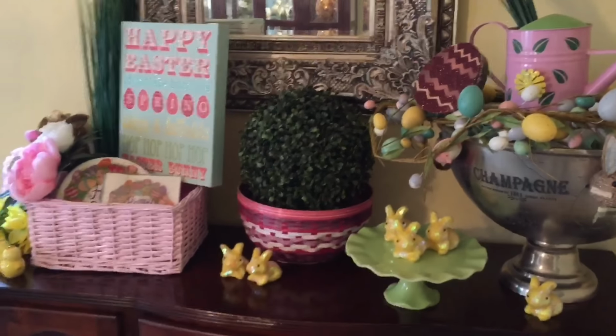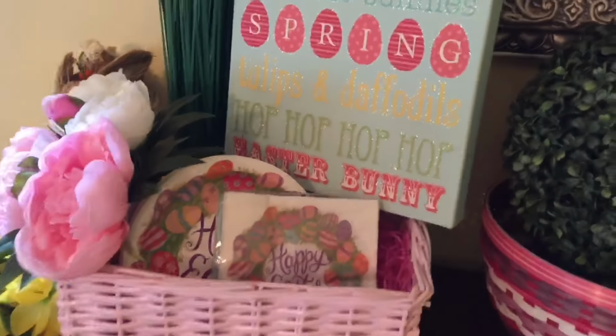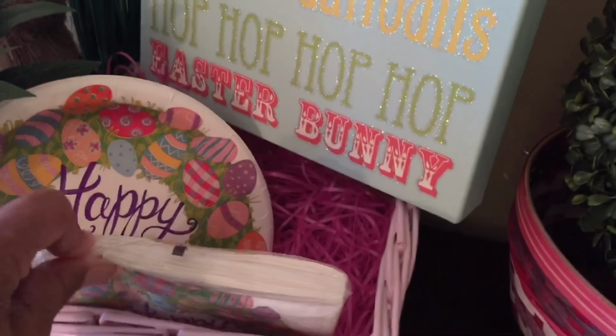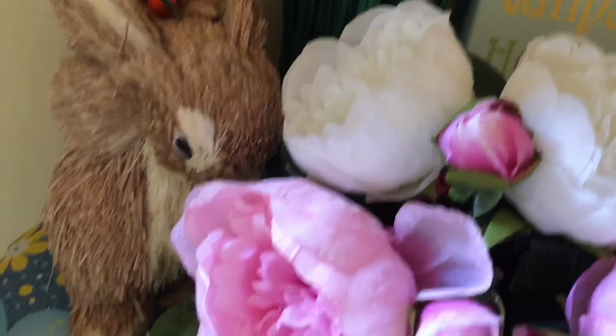I'll pull back a little bit. Kind of did shades of pink over here. I housed a big pink basket to put a few napkins that I picked up from Dollar Tree. A little Easter sign with more greenery. Here's that little matching bunny. He came from Big Lots last year.